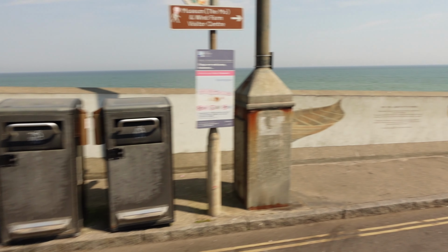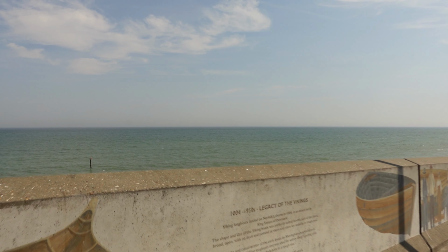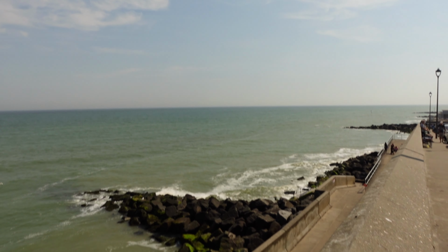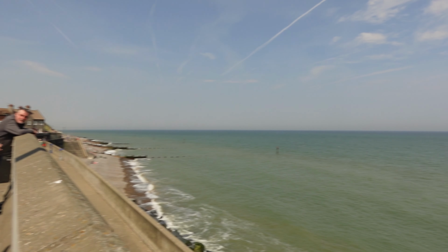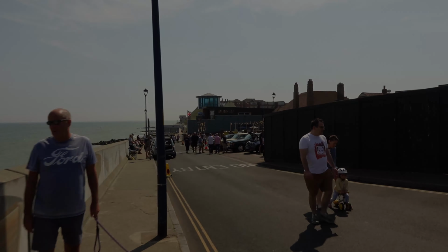So this is Sheringham Seafront. Excuse the wind noise, I have turned the background sounds down, and if you hear any random mutterings from me, just ignore them as well. Yeah, it's a lovely place, so if any of you are ever out Norfolk way, have a trip to Sheringham, because that's a nice town. And they've always got events going on.